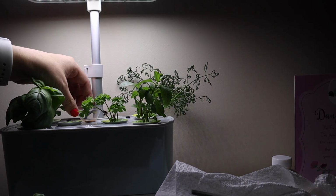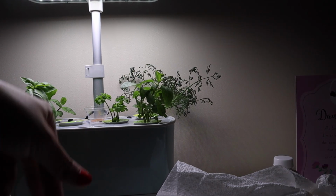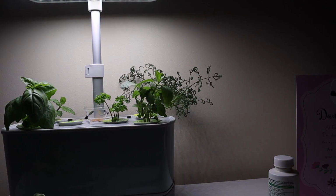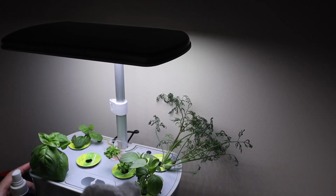And I think I'll leave everything else with this parsley and cut one of these. You can see the other babies coming up down here. And then I'm actually gonna clean this a little bit. I'm just gonna use some of my 2.5 pH spray. So I'm gonna spray this on here.